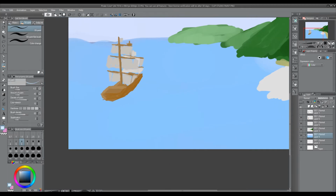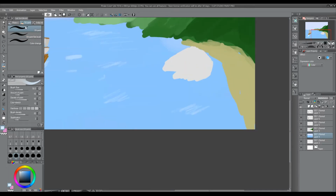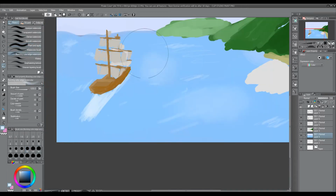But this is where I'm just trying to stop it looking like just a blob on the page and starting to make it look more like it's actually moving. And I'm just experimenting, making mistakes, rubbing out, trying again, trying to cover up.